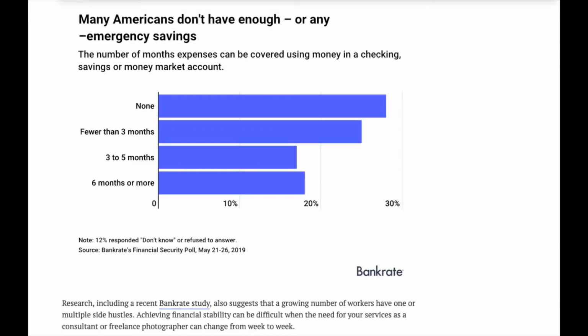Now, Bankrate did a study in June 2019 and it showed that 28% of Americans don't even have an emergency fund. And the amount of people that at least had $1,000 saved up in their emergency fund was even smaller.